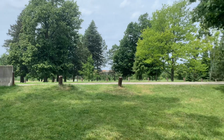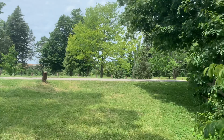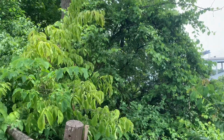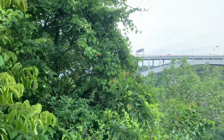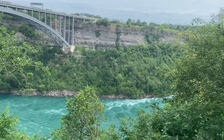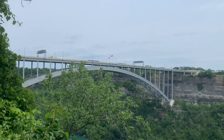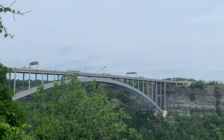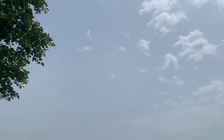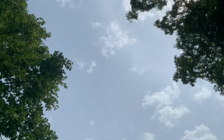And it's a nice area right off of the Niagara Parkway where they have picnic tables. If you're going for a drive and you just want to pull off to the side, you can come out and have this nice view of the Niagara River and the border crossing here with the nice bridge. And you can see all the turkey vultures hovering, flying around. There's many of them.